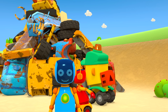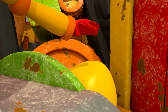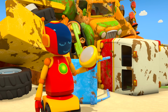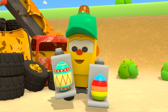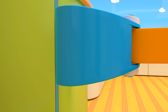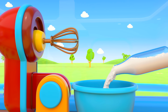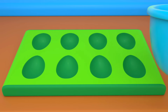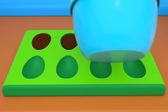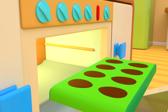Lifty is looking for eggs under the broken down car parts. Oh, something round. Is it an egg? It's a headlight. Found it? Yes, well done. Oh, and what is Scoop doing? He's not looking for eggs. Is he cooking? I'm making my own surprise. He's making chocolate eggs. Mmm, yummy.